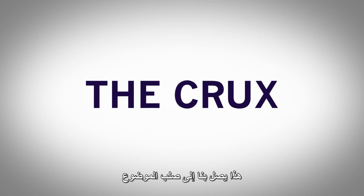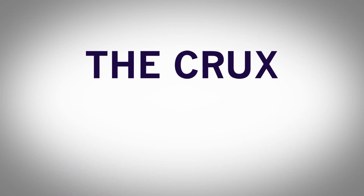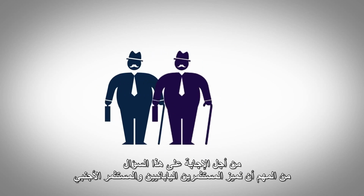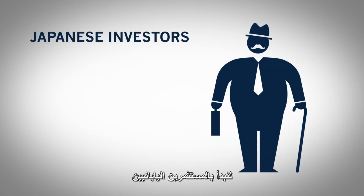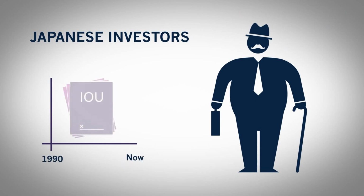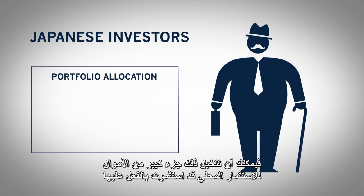So it all comes down to this. Can the government keep its debt cost from rising to 4%? Well, in order to answer this question, it's important to distinguish between Japanese investors and foreign investors. Let's start with Japanese investors. The last 20 years have been very challenging for them, since almost all prices have been going down. The exception has been government bonds. So as you can imagine, a large part of local investable funds are already invested in them.